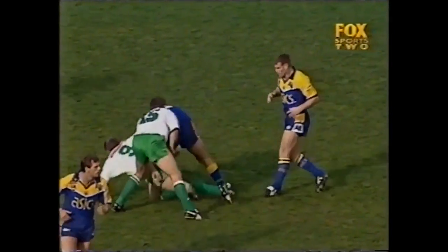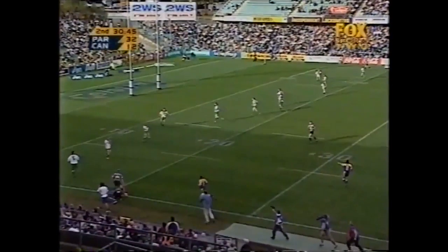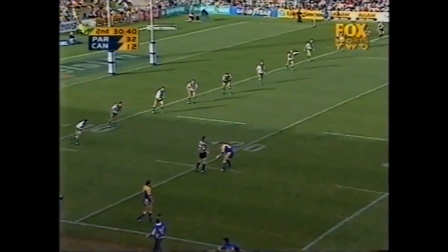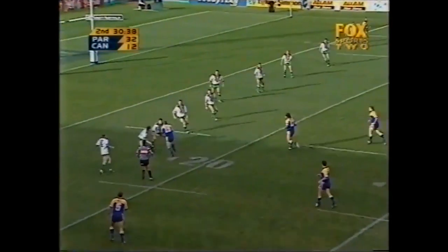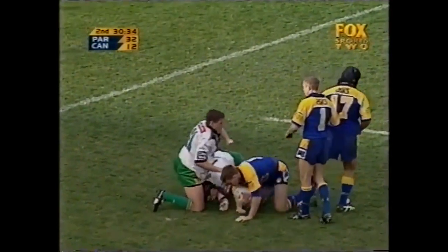Well, I've got to say, I think that he could have got up and played that ball anyway. But nevertheless, it's a penalty for the Eels. It brings them back into the game. They've got the ball 20 metres out. What can they do with it? Duckworth now on the field for the first time this season for Parramatta.